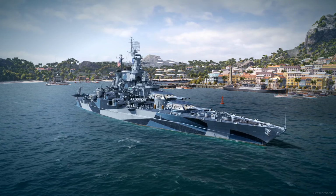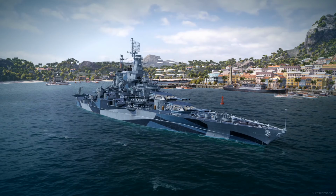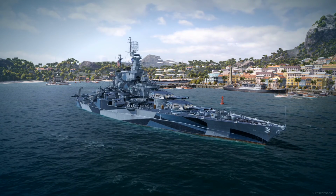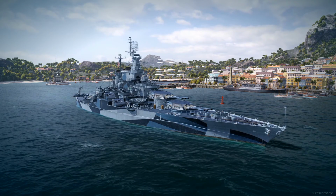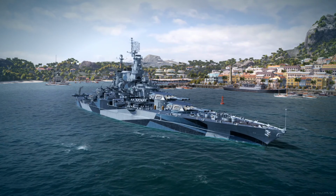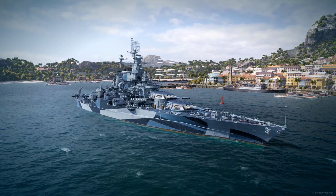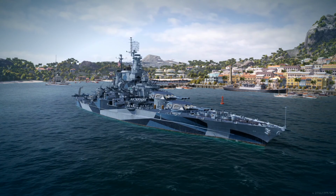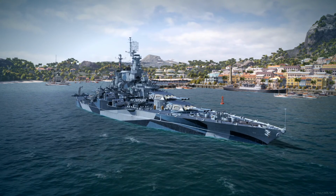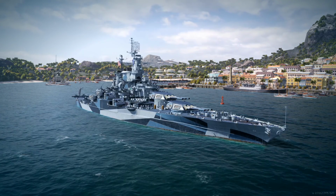She returned to service at the beginning of 1944, and this is the version of California that we have in World of Warships Legends. She provided gunfire support for the invasions of Saipan, Guam, and Tinian. She also took part in the Battle of Surigao Strait, history's last fight between opposing battleships. During the night engagement, she, along with 5 other American battleships, fired 63 14-inch shells at approaching Japanese ships. The American ships' radar and superior fire control systems made short work of the Japanese fleet.